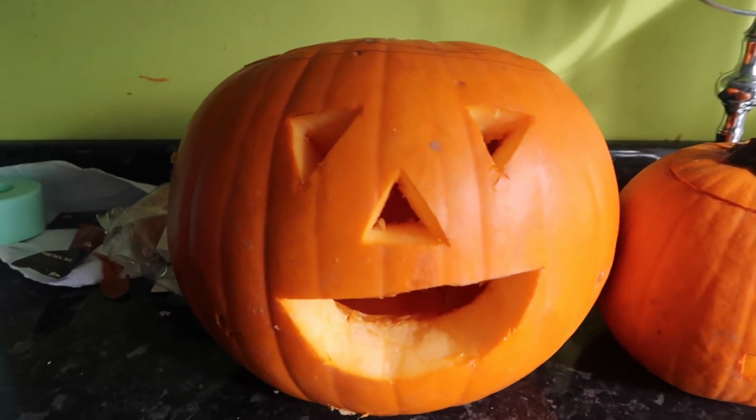Happy Halloween, woo! Well, I do hope you enjoyed me carving pumpkins. But what I'm going to do now is clean up the area just there, and I'll probably go and watch some Halloween films because I'm in the spirit of Halloween. I'm in the mood to watch something scary, something spooky. So I am going to go do that.